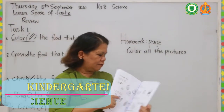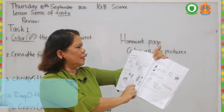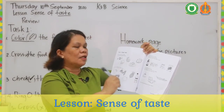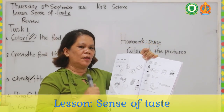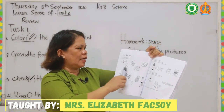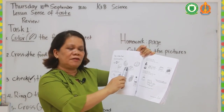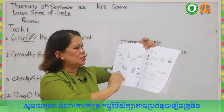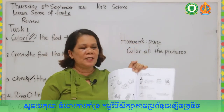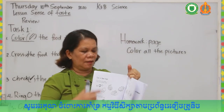Okay, for your activity, for your homework, kids. Alright, this is your homework. You can see the different kinds of foods here. You're going to color, okay? So you can use all your crayons to color these pictures, okay? For example, sweet foods. What are the colors of these sweet foods? Sour foods, salty foods, and bitter food, okay? So please color properly, okay? So I will give you grade for this, alright?